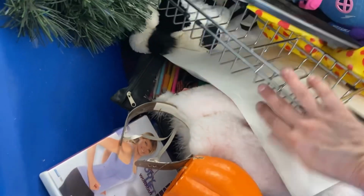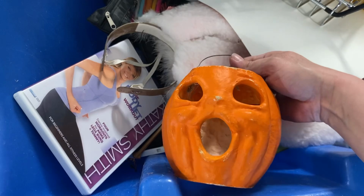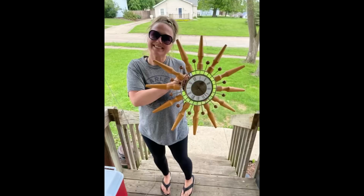So I'm still looking in the new bins, and look what I just found. Oh, I love it so much.